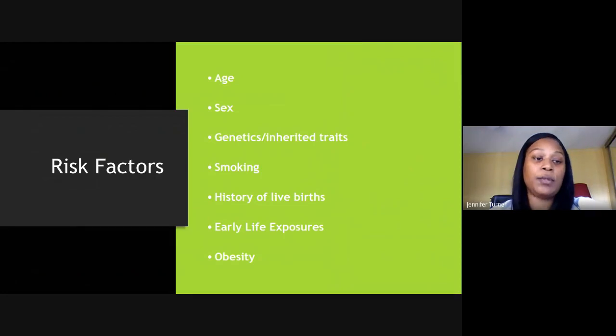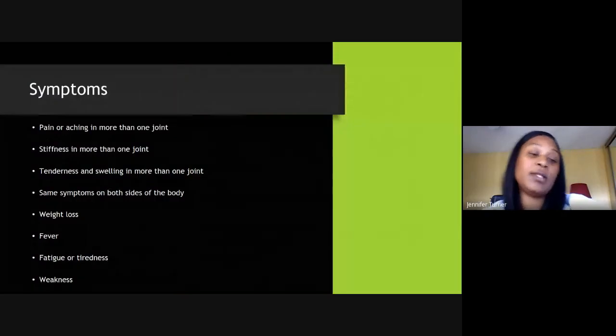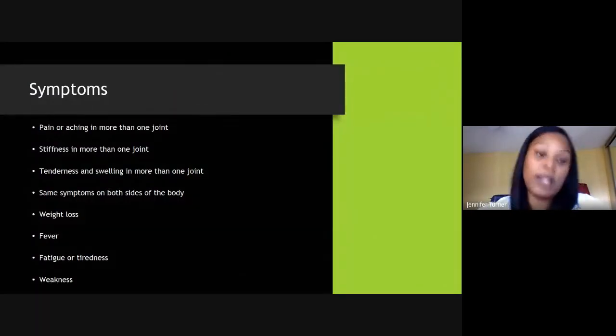The list of symptoms are pain or aching in more than one joint, stiffness in more than one joint, tenderness and swelling in more than one joint, same symptoms on both sides of the body, weight loss, fever, fatigue or tiredness, and weakness as well.